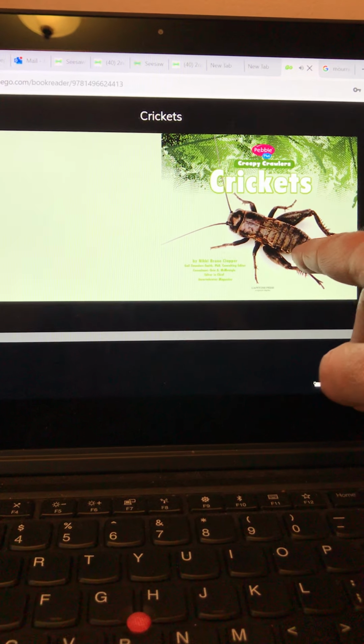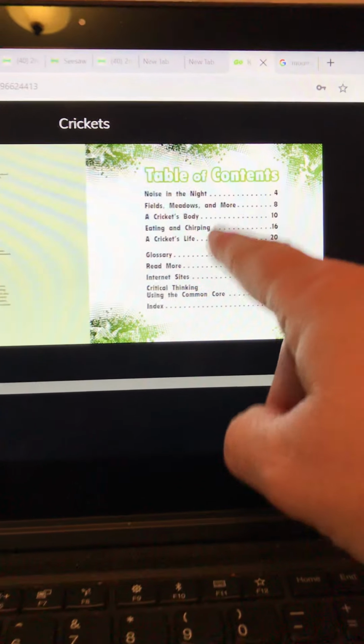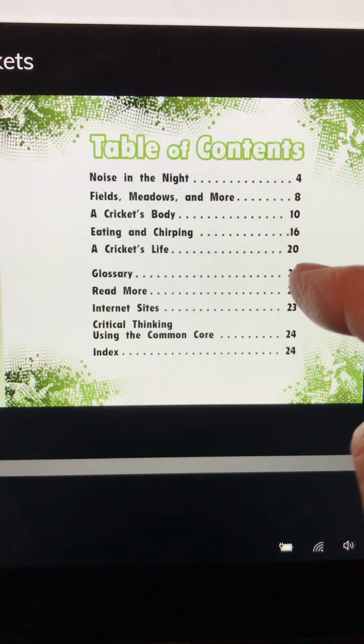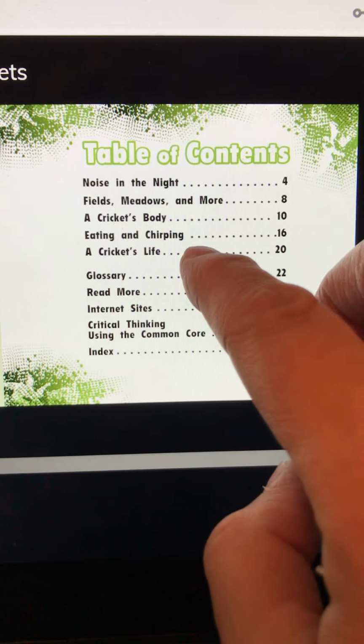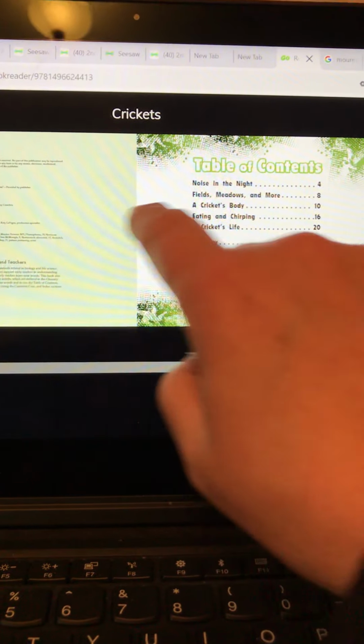Now what I found was it doesn't want to read all this to you, but that's the table of contents, and that's not really important for them to read it to you, but you could read it yourself. Then I clicked, maybe not.